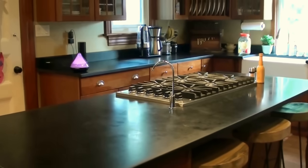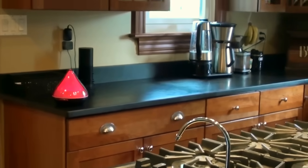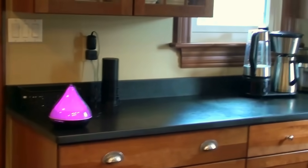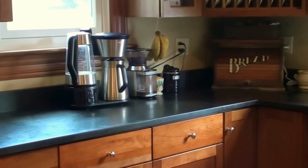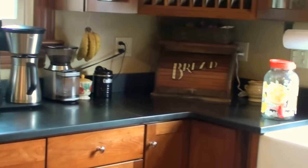And over here, you can see I still have my aromatherapy going on with the lavender for our dog Leo, just to help keep him relaxed. He's a hyper little puppy sometimes. This is where we keep all of our coffee stuff. I have a coffee grinder here and the coffee pot, which also makes tea.